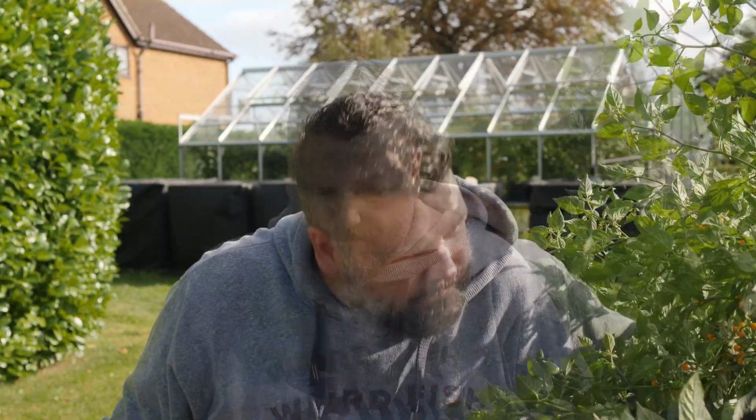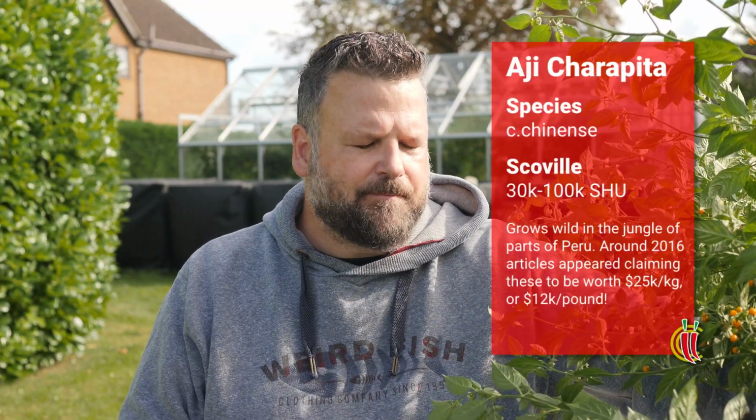It's got some spice. Another little surprise for me. Oddly enough, it's got quite a strong chinense taste to it. So it's like the super hots. What is the Aji Charapita? Well, that's probably why it has a chinense taste, because it is a Capsicum chinense. Yeah, I mean, it's not ridiculously hot. It's definitely got a lot more spice than I expected, especially when people are raving about the taste of it.